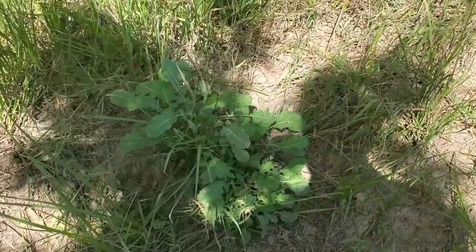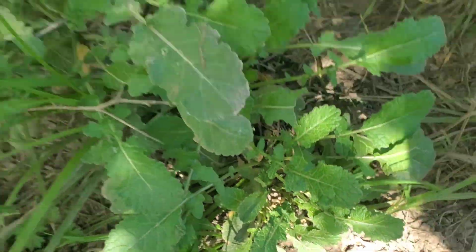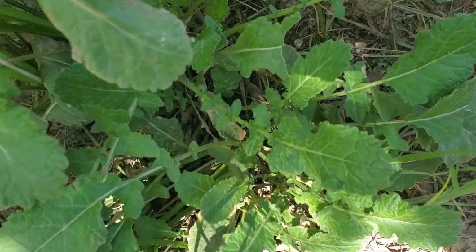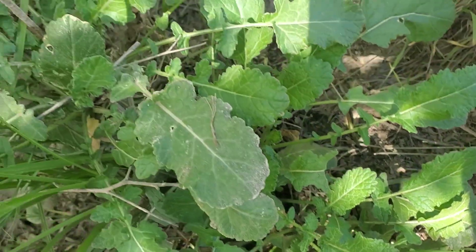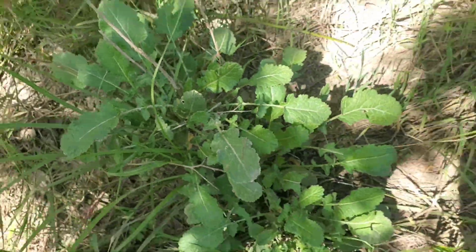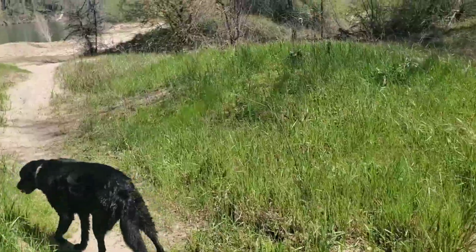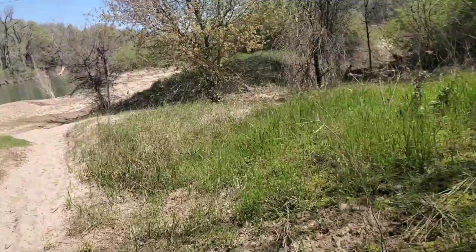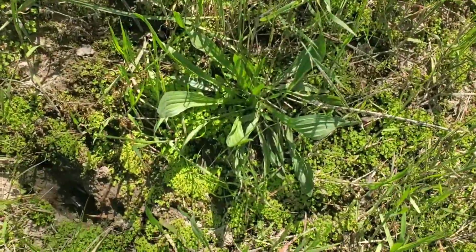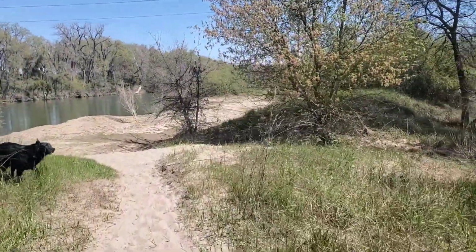On a more positive note, check this out, guys. That's another new find. Nice big bush of that. Short pod mustard. Young leaves and shoots are edible. That is in the mustard family. Short pod mustard. Very cool. So we found curly dock, short pod mustard, wood sorrel, narrow leaf plantain, and all sorts of fun stuff. Very cool.